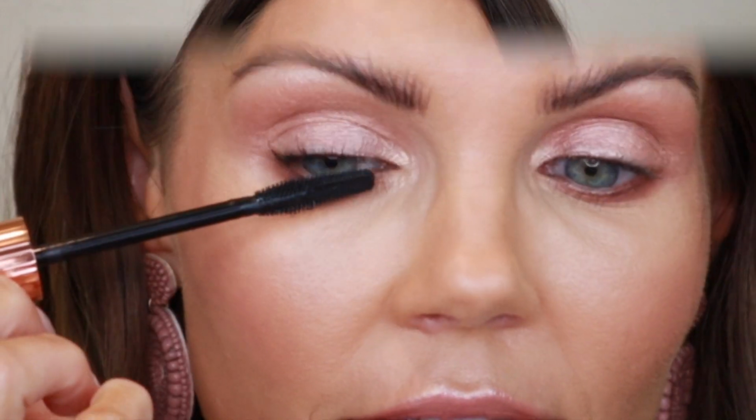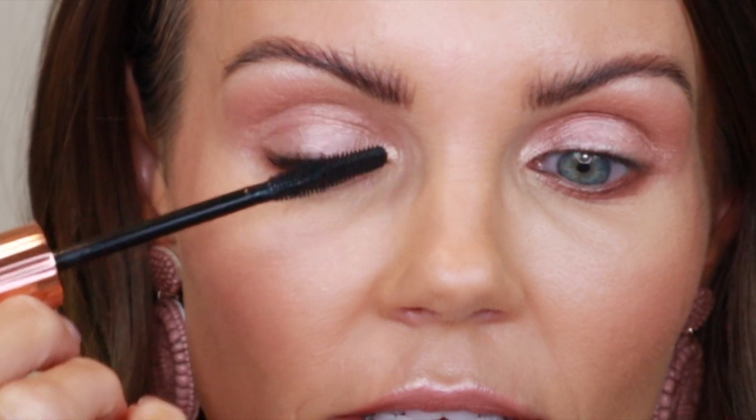Now, it seems to me like this is a pretty wet, kind of clumpy formula, which sometimes can make a mess. I don't like it when mascara gets right up here on the eyelid. If it's too wet, it will just leak on the eyelid, and I don't like that. So we're gonna see how it works. Now, I don't have the best lashes. I'm still growing them out. They come in and fall out and come in and fall out, and it's just like a never-ending story. So I'm gonna put one coat on first.